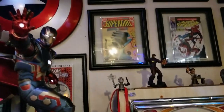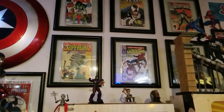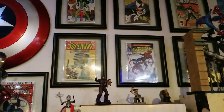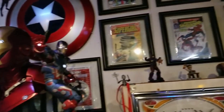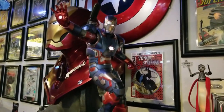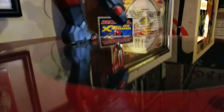But a lot of my comic books come from everywhere: swap meets, garage sales, thrift stores, Craigslist, eBay, Letgo, other places like that. What I like about this Iron Patriot is not so much the light up, but look, can I get that right there? Oh, come on, I don't want to spend 20 minutes trying to focus.